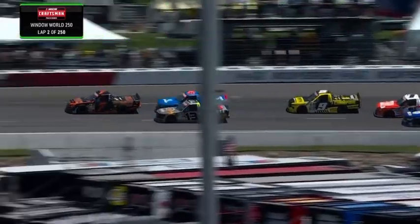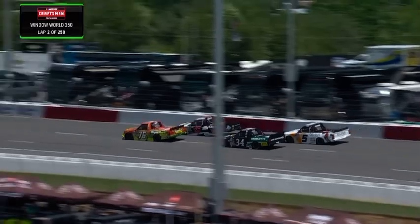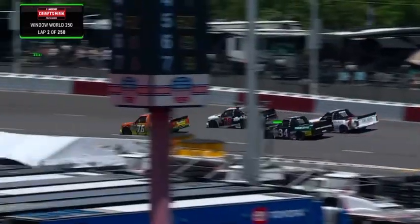Yeah, and Kyle Busch didn't have a very good practice this morning. His truck just wasn't that fast. So it'll be interesting to see what kind of adjustments he was able to make, some progress. Looks like he's a little wide off turn 4.